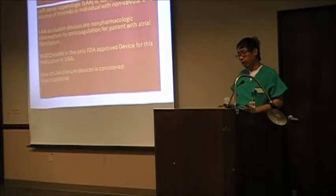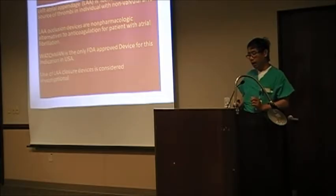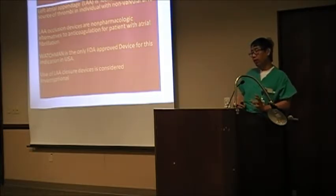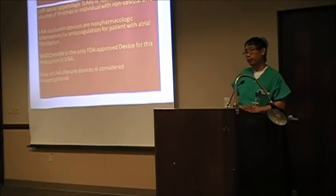So the conclusion for today is that left atrial appendage closure is an ideal device to prevent stroke from the appendage area in atrial fibrillation patients without valve problems. Watchman is the only FDA approved device for this indication in the United States. The other devices we talked about today, and even surgical clips, are investigational. They are not FDA approved for that use. So this is the brief topic I have today.